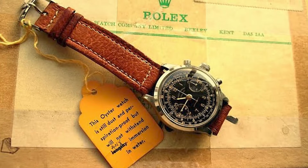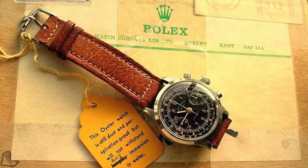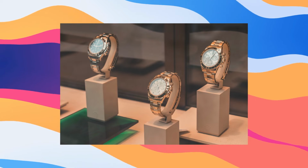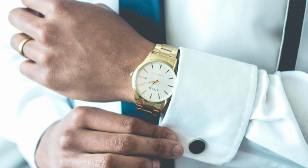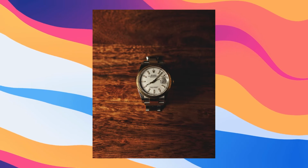So durable, in fact, that the watch was often worn by soldiers in both world wars. You can't beat quality like that, but the type of quality comes with the price, literally. The price of the GMT Master 2 clocks in at roughly $17,500. So for that price, it better be able to survive a gunshot, like we just mentioned.